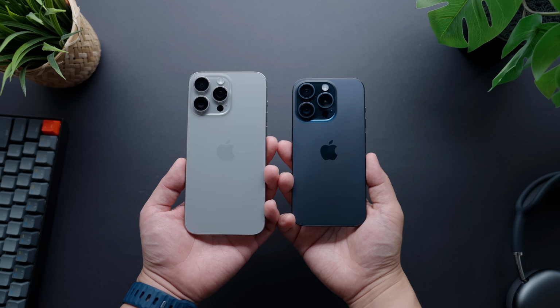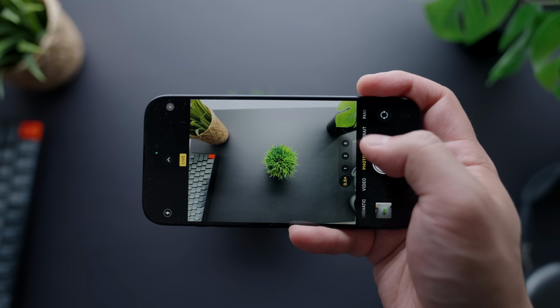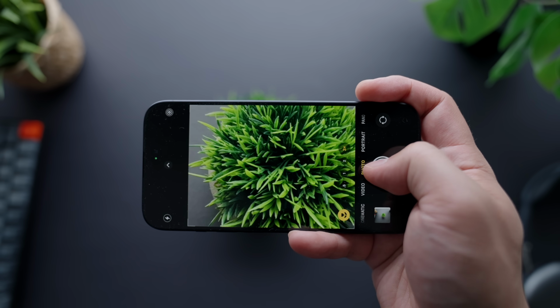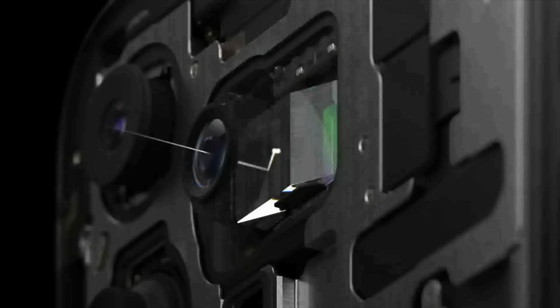Now let's talk about cameras, one of the most important areas of performance, and it's really interesting. We're starting to see some differentiation happen between the 15 Pro and the 15 Pro Max. Though they both come with 4 cameras total, 3 on the back and 1 in the front, the regular Pro has a 3x optical zoom lens similar to last year, while the Pro Max has a new 5x optical zoom using a new tetraprism design.